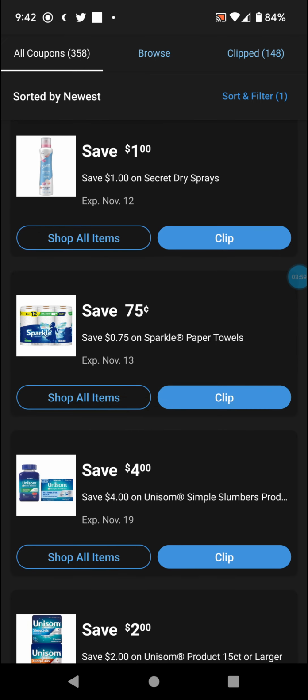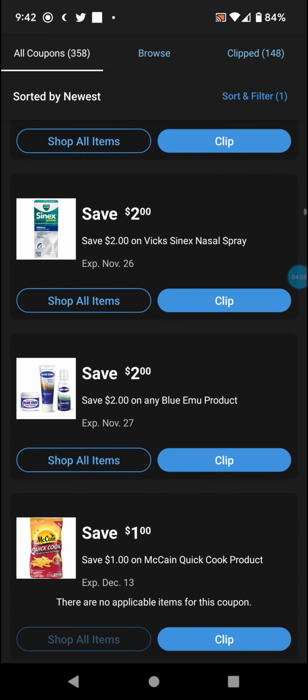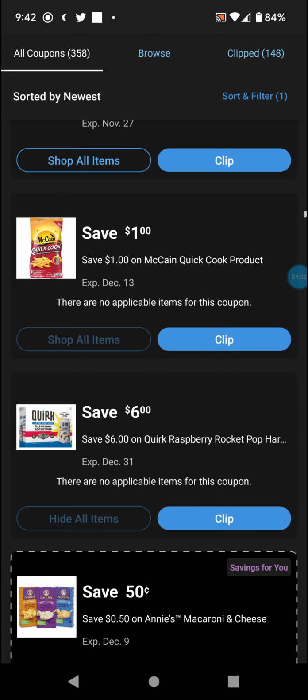75 cents on Sparkle paper towels, $4 Unisom, $2 Unisom, $2 Vicks, $2 Blue Emu, $1 McCain quick cook product, and finally $6 on Quark raspberry rocket pop. I don't know what. You know, I didn't see it at the store.